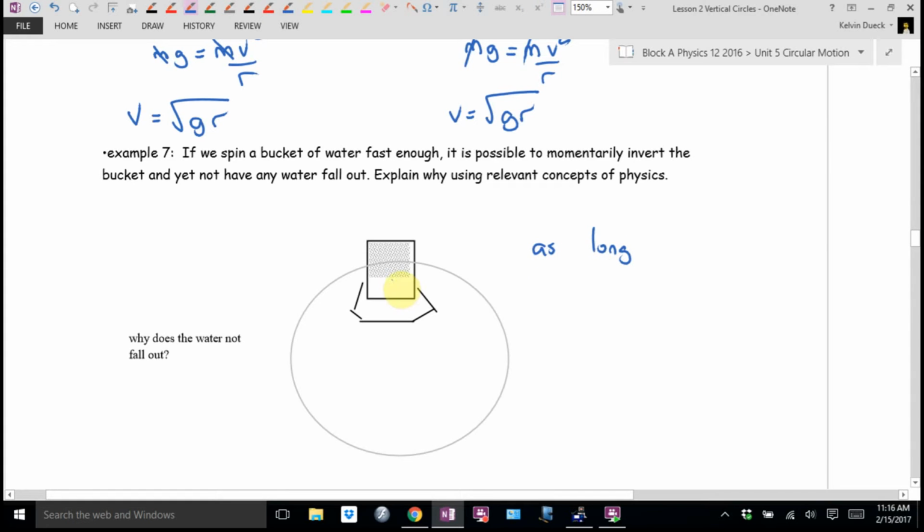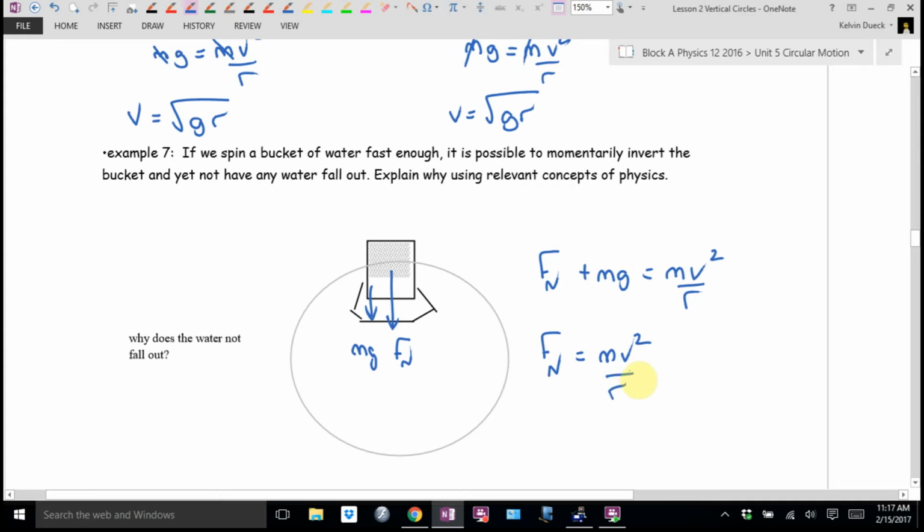Oh, you know what? Let's do a free body diagram. We got normal force, we got mg. Normal force plus mg equals mv squared over r. I guess the normal force is going to be mv squared over r minus mg.